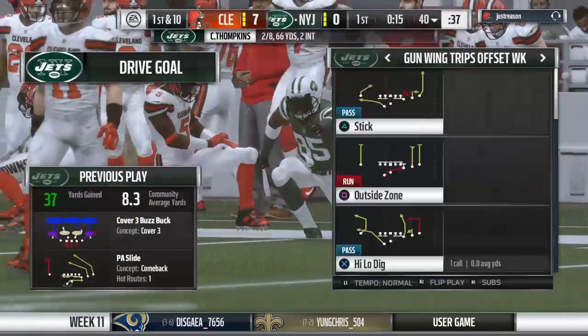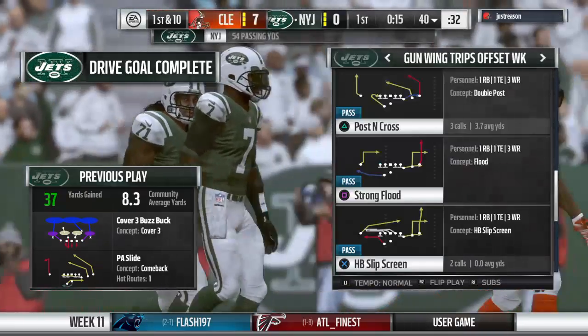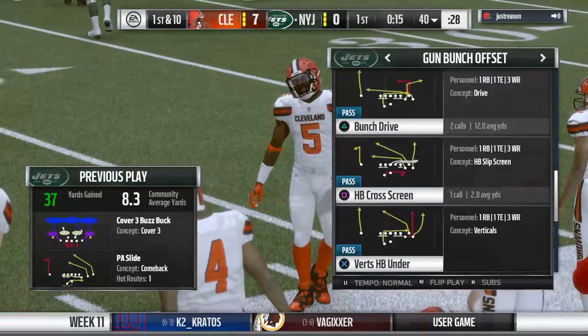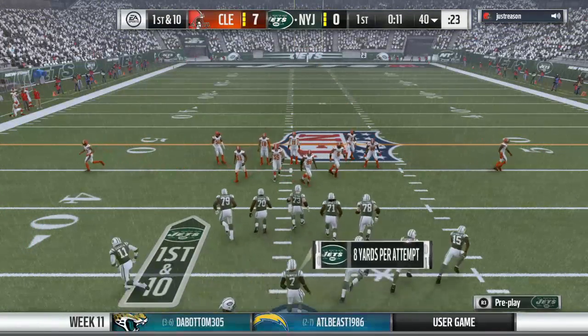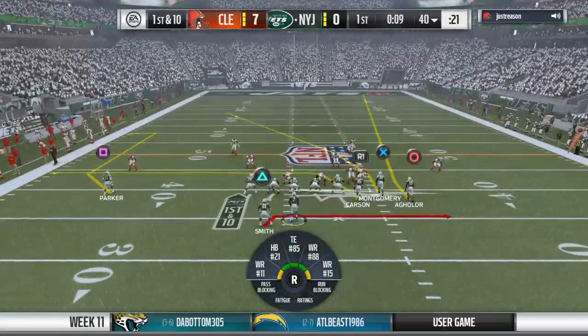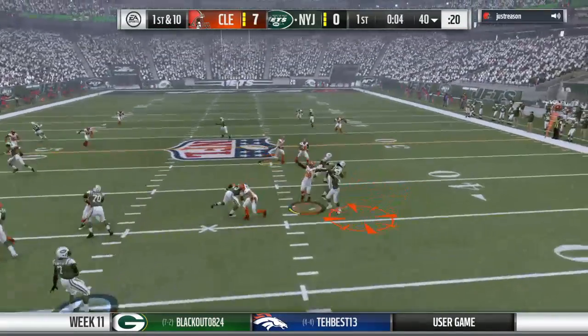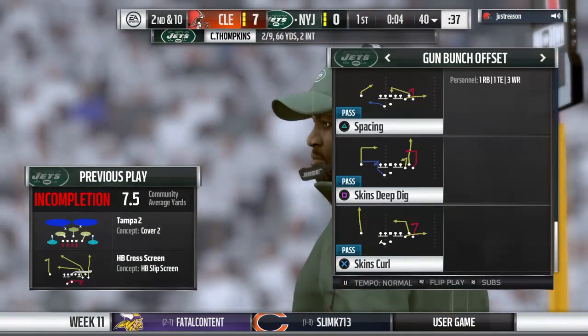Coaches really don't care from what position they get this, but run after the catch ability, rack ability is often the difference between winning and losing and changing field position. Fresh set of downs here. They'll set up a throw. And a little floater there, but it'll wind up incomplete, falling to the ground.